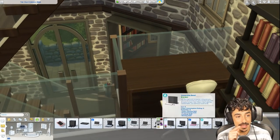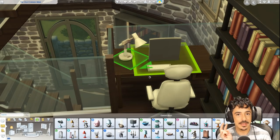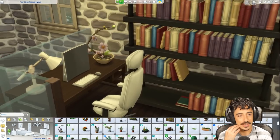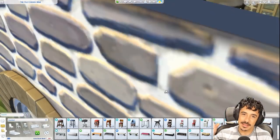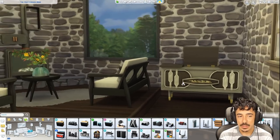Now, I did a desk area here as well, looking over into the main floor, just because there's two Sims in here. Maybe they both need a desk each. So there is two kind of workstations in this whole place. But they're still kind of intermingled around the house rather than having a separate office room or something. I just thought that was going to be a nice vibe. And that's what I did.